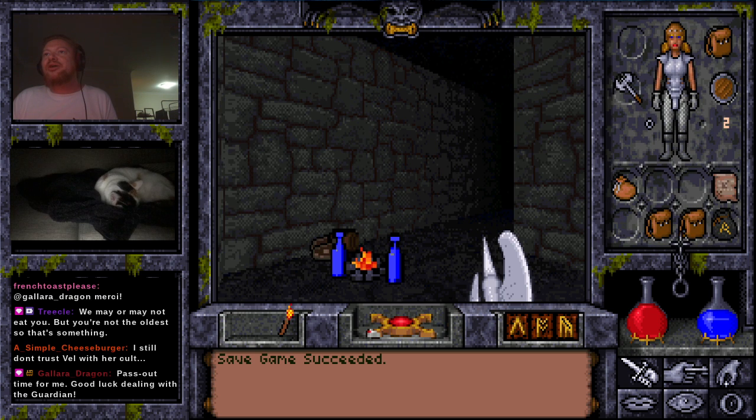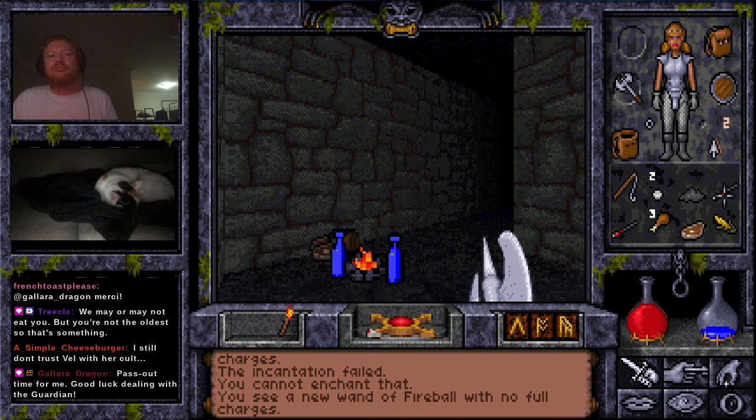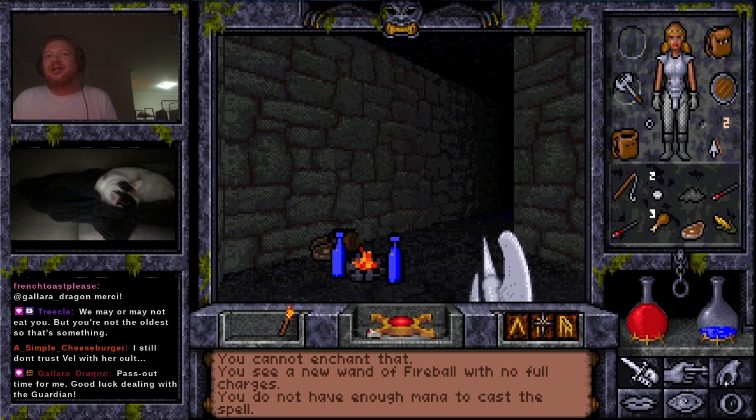And our Wonder Fireballs is here. New Wonder Fireball, no full charges. Let's put our mana into that. You cannot enchant that. Oh, come on. I thought that you can fix it.